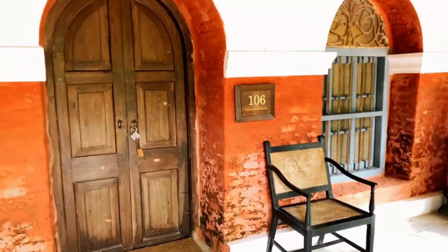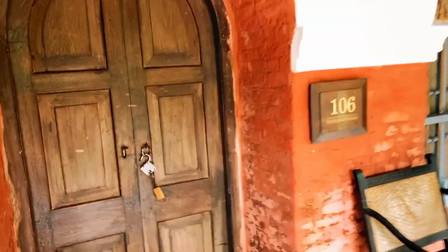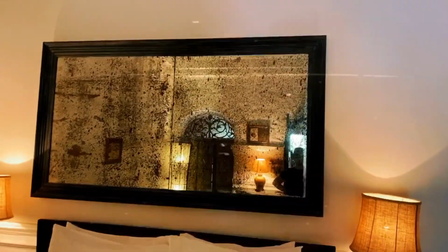Now this is our room. Okay, welcome. It's so nice. That mirror, it looks old. Yes.